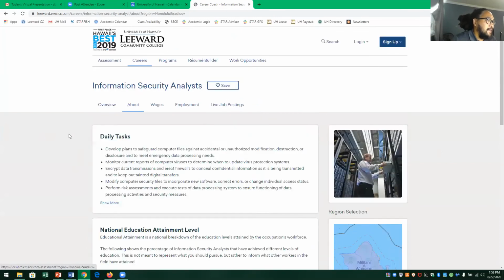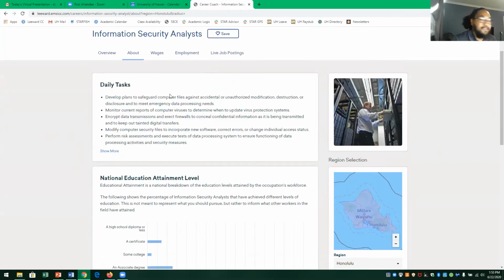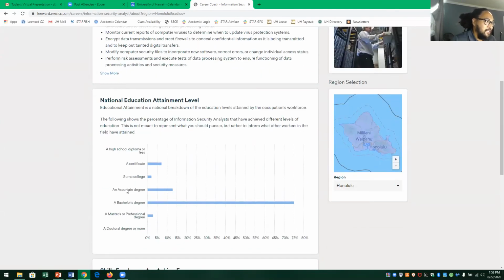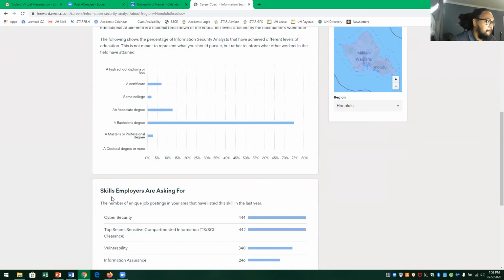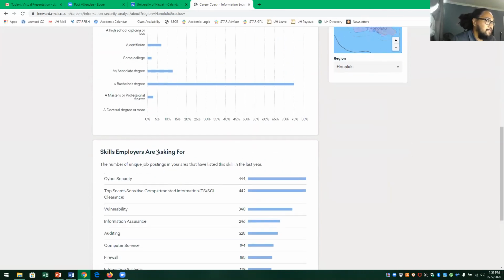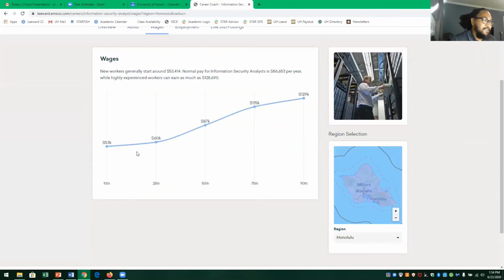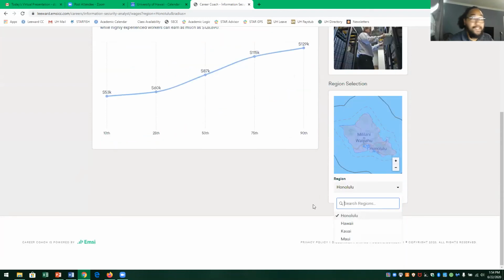So in the About tab, it's going to show you the different daily tasks of what these cybersecurity analysts do, the types of education you need, so associate's degree, different skills that the employers are asking for. Wages, this is your starting salary around $53,000 with an associate's, and it can only go up with the more education you achieve and different industry certifications that you obtain. And keep in mind that all this data is relevant to the island of Oahu, and it can change between different islands, wherever you reside.